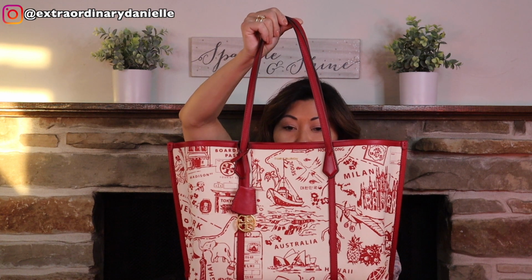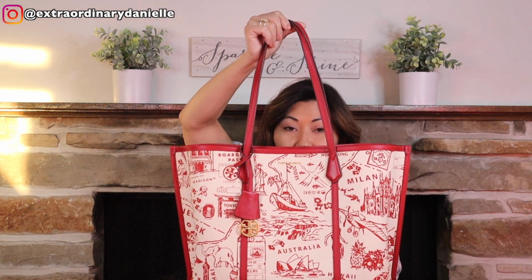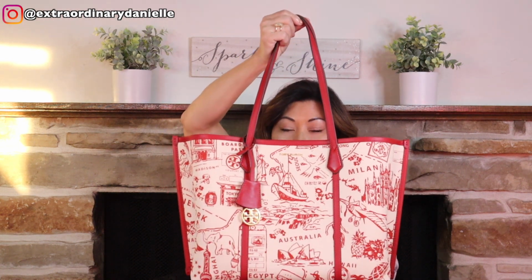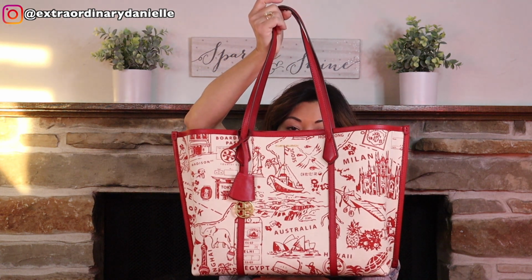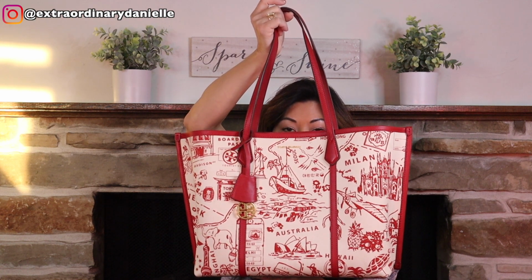The only reason that I would consider selling this is because it is made of untreated canvas, and I thought that it was made of all leather because I have a matching wallet, and the wallet is an all leather wallet, so I assumed that this tote was going to be all leather as well. And just because this bag is very light in color and the canvas is untreated, I'm really on the fence as to whether I want to keep this or not.